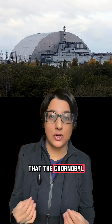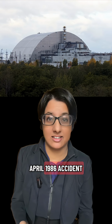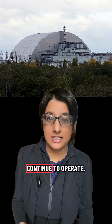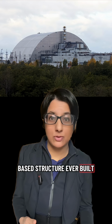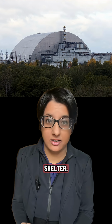We all know that the Chernobyl nuclear power plant's Unit 4 was destroyed in the April 1986 accident, and in a matter of months, a shelter was constructed to encase the damaged unit. This allowed the other units at the plant to continue to operate. Then much later, a new safe confinement was built. This is the largest movable land-based structure ever built, and it was constructed to cover a much larger area, including the original shelter.